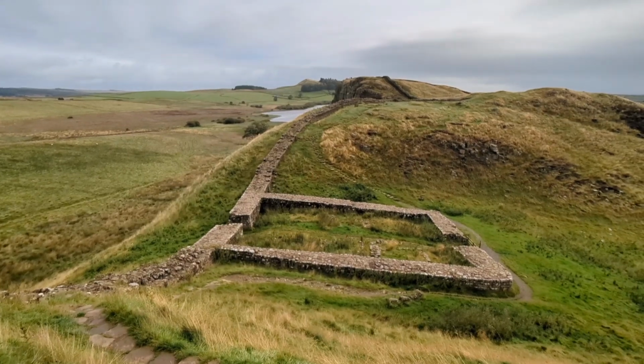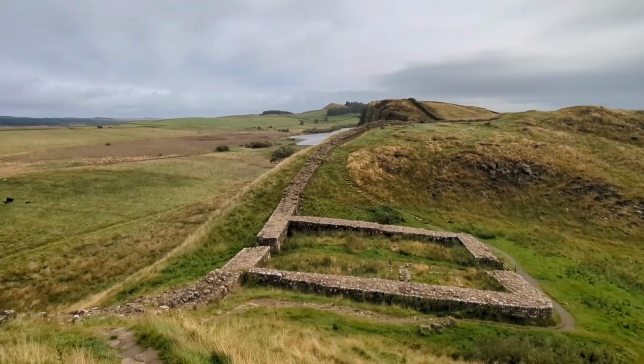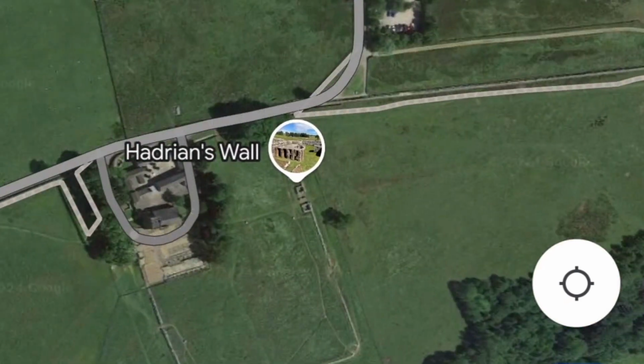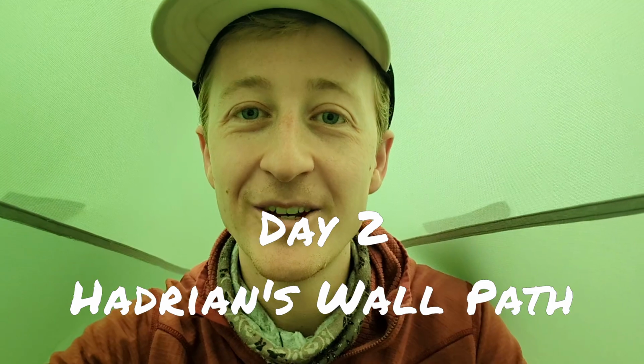On a windswept frontier of ancient Britannia stands a wall. Not just any wall, but a stone barrier built nearly 2,000 years ago by the rugged hands of Roman legionaries. This is Hadrian's Wall.